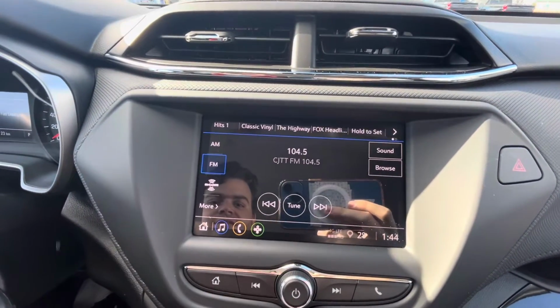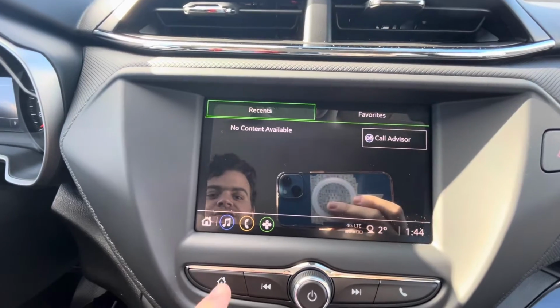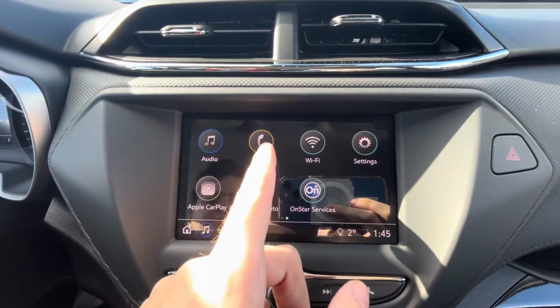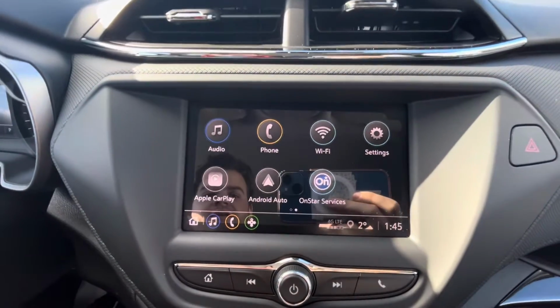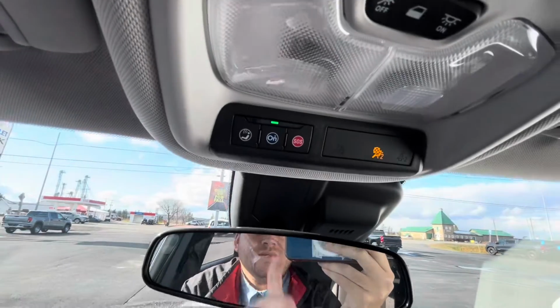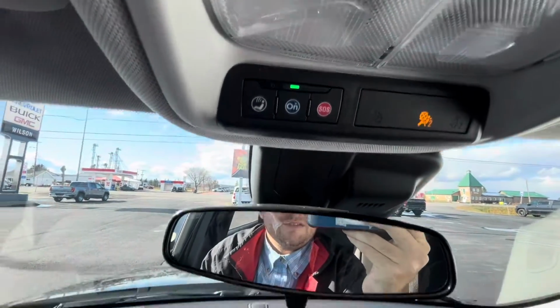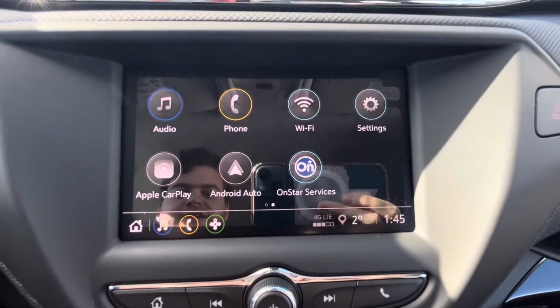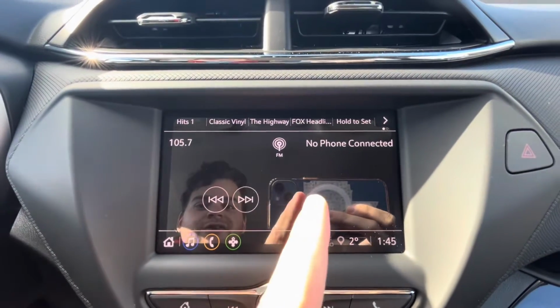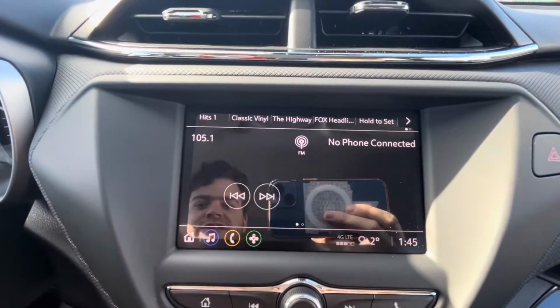And then you got Bluetooth, and then you got this one, which is the OnStar turn-by-turn directions. Here you got Bluetooth phone, Wi-Fi settings, OnStar services. It does have OnStar right up there with your OnStar buttons and your OnStar emergency buttons. Then we scroll left, you can see what's playing over here. No phone connected.